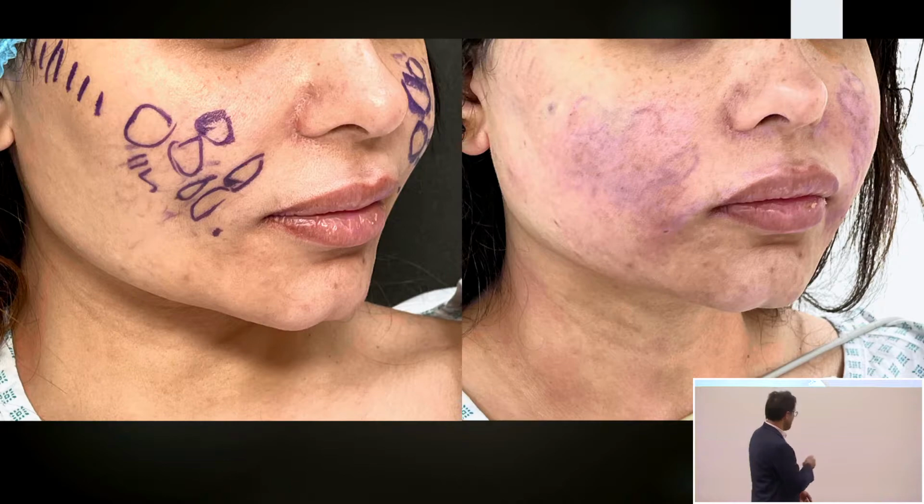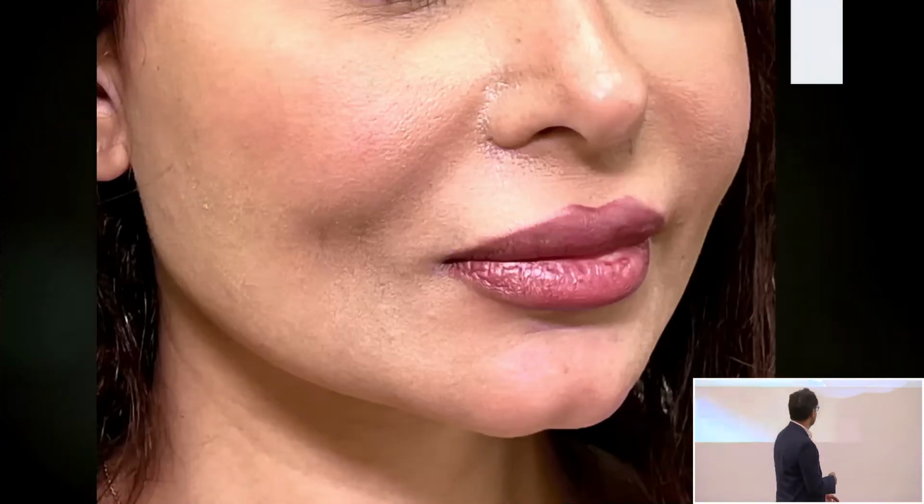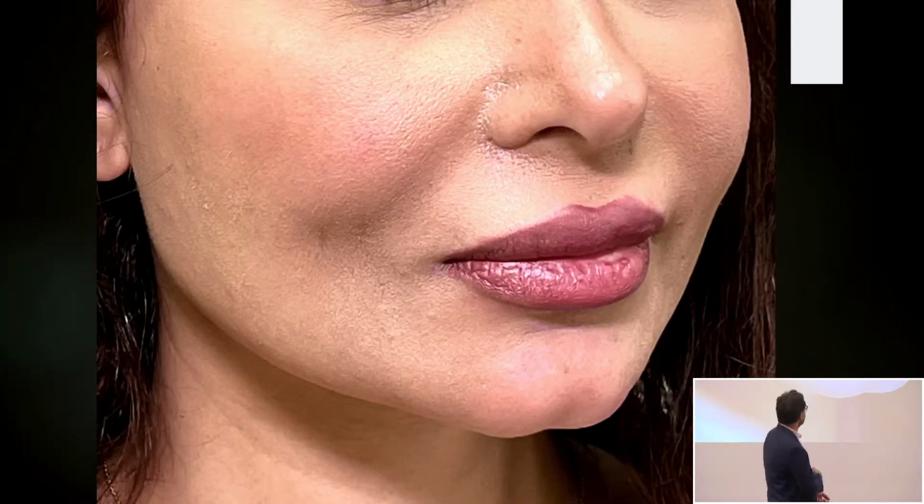And this is immediately after the procedure. I usually do those with a local anesthetic or with a little bit of sedation. There's a bit more swelling, but we targeted most of the dots that we wanted to remove. This is her after 1 month of surgery. Now she has a nasolabial fold, which before she didn't have.